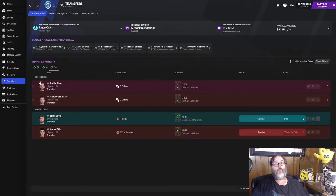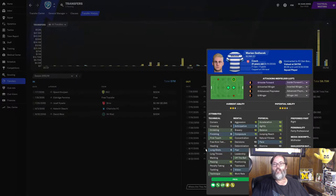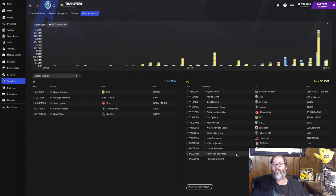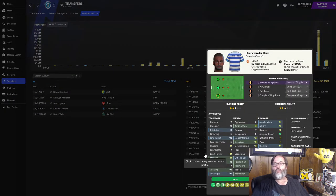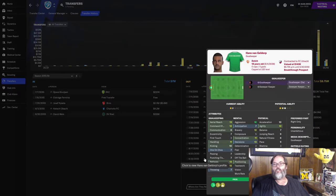Let's take a look at transfers real quick. So starting at the beginning of August, we loaned out Milutovic, one of our young goalkeepers. We moved on Marian Sedilak to Den Bosch for $725,000. He is a young attacking winger, Czechoslovakian. Henry Vanderhorst goes to Eupen for $350,000, 22-year-old Dutch defender. And Hans van Geldorp goes off to Utrecht for almost a quarter million dollars. He is an 18-year-old Dutch goalkeeper, three-star potential, just not in the mix.